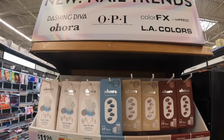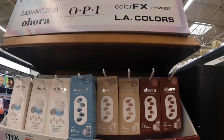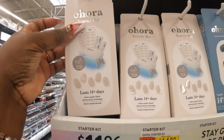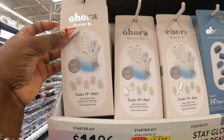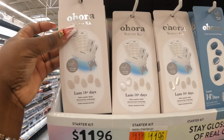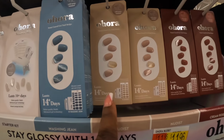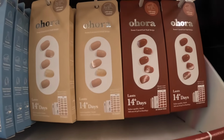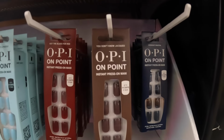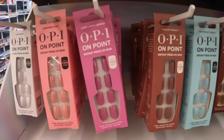Dashing Diva. Ahura. Opie Color Fix by Impress. LA Colors. So they have the little starter kit right here. So it says last 14 days, salon quality finish, advanced gel technology, 30 semi-cure gel nail strips. So it's a cream, blue, that cream with the glitter, and then this color. Then there's some Opie on Point press-ons. These are $10.